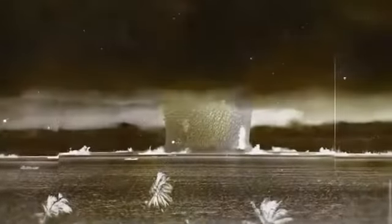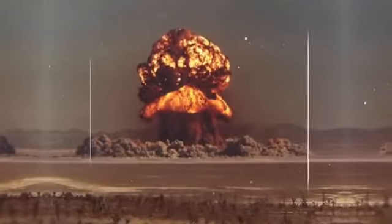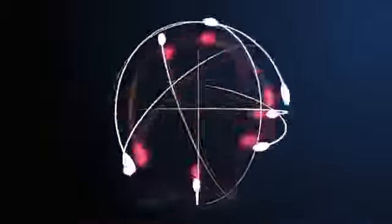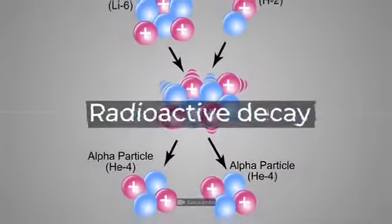Some people think that atomic bombs and hydrogen bombs are virtually the same. To some extent, this is true because both types of bombs are categorized as nuclear weapons. But to talk about the differences, first we need to understand the basic concept. Nuclear arms are weapons of mass destruction that use nuclear energy to create an explosion. This energy, in turn, is contained in atomic nuclei and is released during nuclear reactions and radioactive decay.